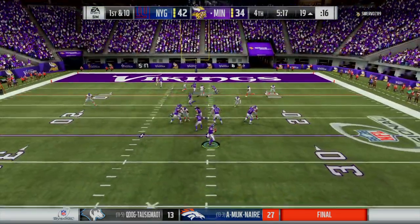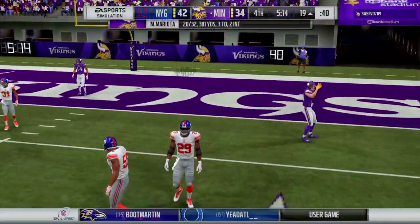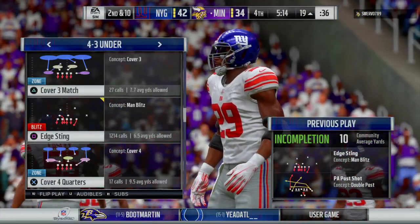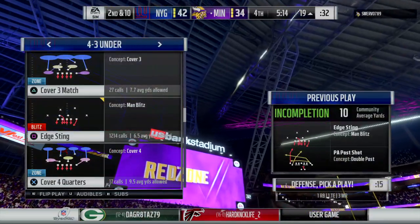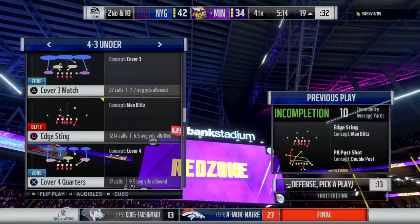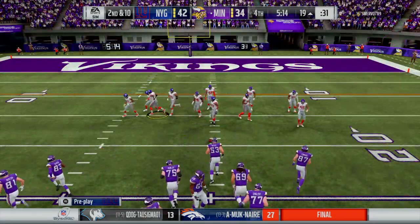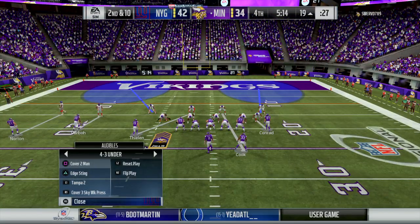From the red zone now, Mariota. And incomplete. Crisis averted. Almost picked. Instead, second down. I guess they're in a situation now, fourth quarter, where they're forced to take some chances, but I don't know that that was the type of chance you want to take. And that one could very easily have been intercepted. And if it does get picked off, that could possibly seal this one. Keep it rolling, keep it rolling.